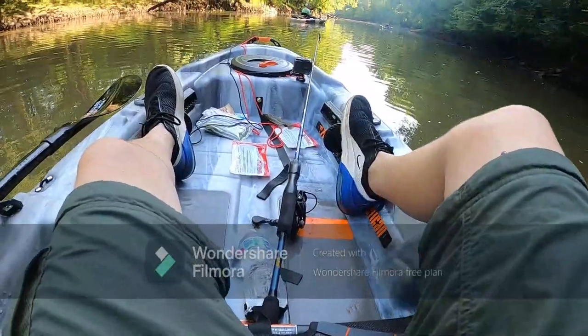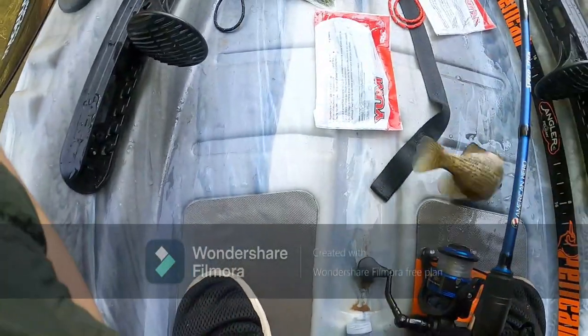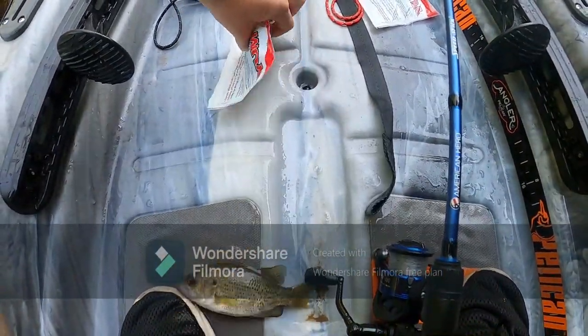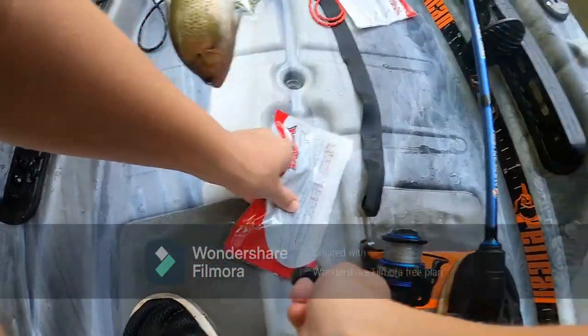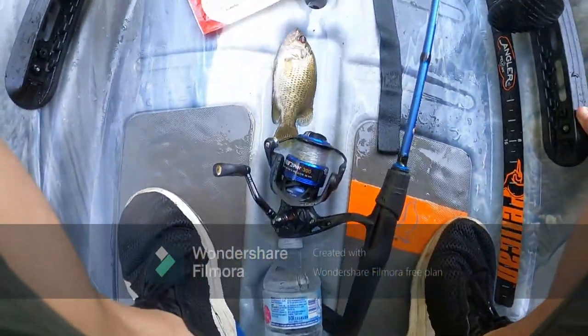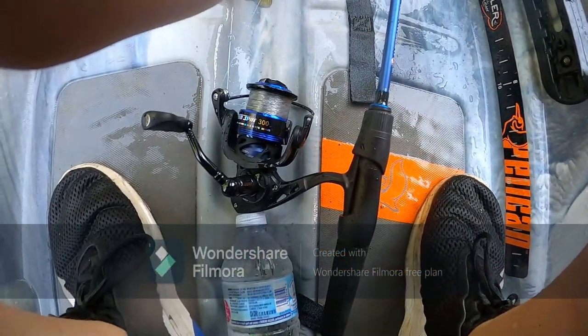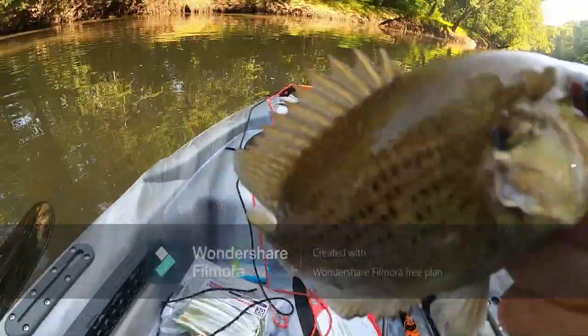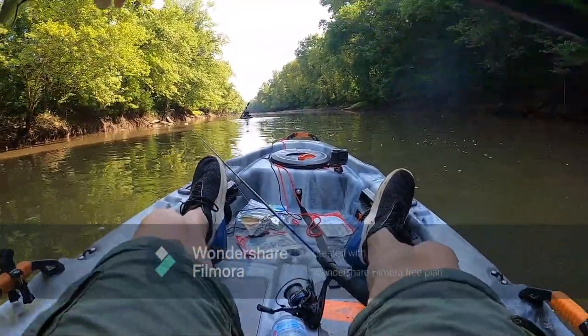My camera on. All right, guys. So we caught a little rock bass. Hey, chill, Rick. But hold still, okay? There's something I can grab him with. Here. Hold still. All right, so he's a tiny little rock bass. Ooh, massive. All right, we'll let him go. It wasn't his plan, but.